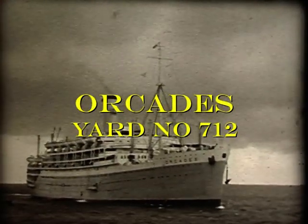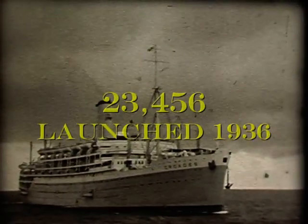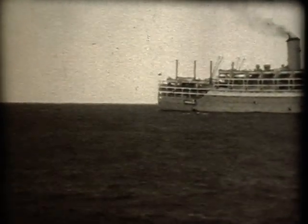We go back now, pre-war, to the ill-fated Orcades. She was the second Orient Line ship of that name. Here, Orcades is seen approaching Colombo Harbour. Orcades was built by Vickers alongside Strathaird and Strathallan. Strathaird was the only one to survive the war.